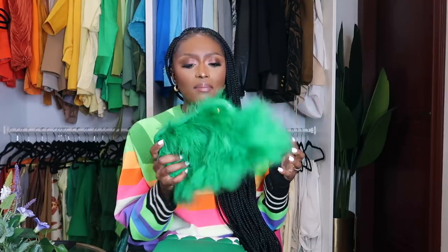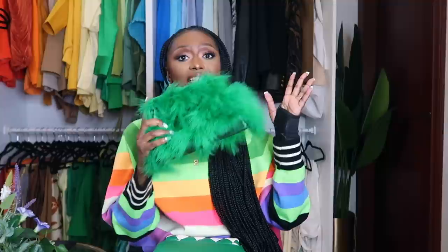I ordered this bag online, and I think the bag was a little bit more than what it should have cost. I think it may have been like $80. And when you get the bag, the quality isn't there. It's not like, oh my God, this is a $100 bag. This is a statement bag. This is a statement bag, okay?